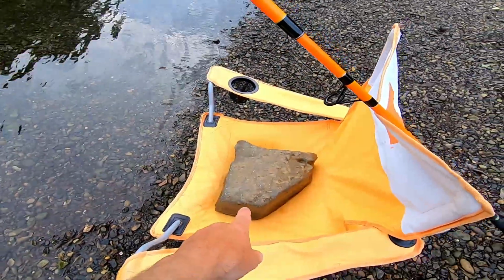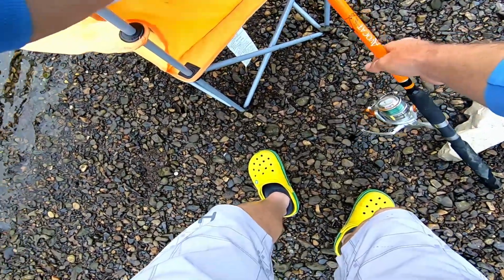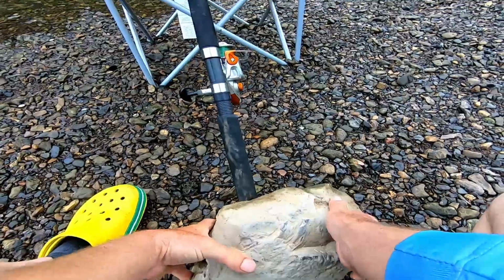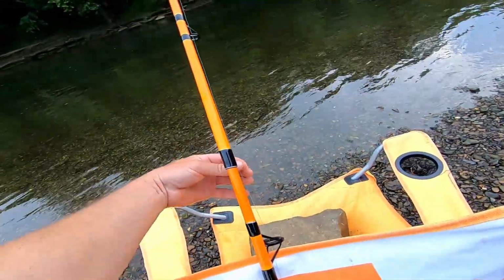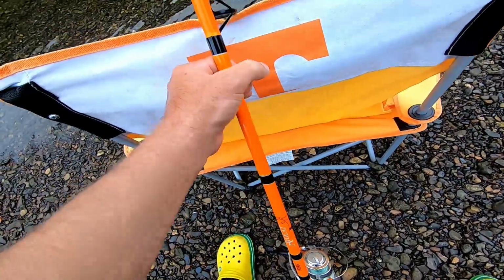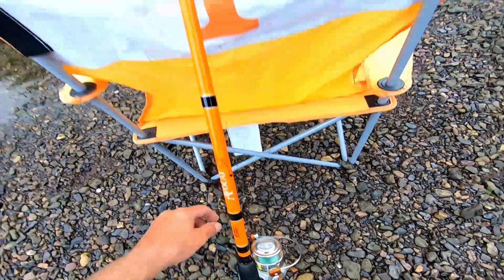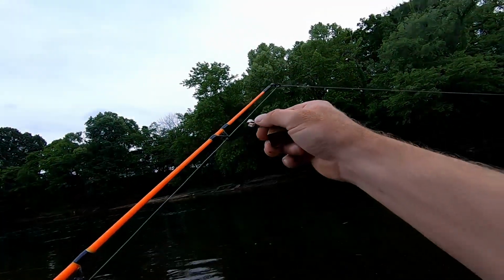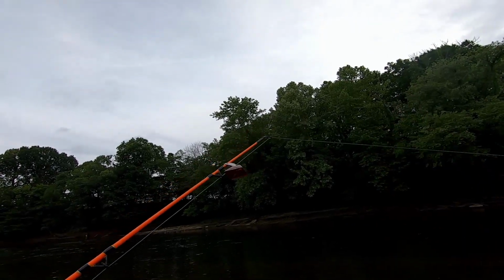I've got a heavy rock in the seat to hold the chair in place. And we're going to put a heavy rock on the back of the pole to hold the pole in place. And we're going to really loosen that drag to where the slightest pull pulls on that drag. There we go. And now we're gonna set a little bell on there to make it even more sensitive to a bite. There we go.